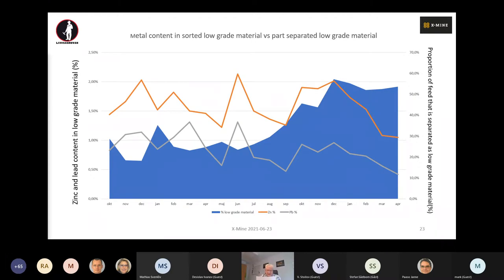And if you look at the lines, you can see that the zinc grades here and the lead grades here in the low-grade material have also decreased substantially during this. So that's very good for us. So the grade of zinc in the waste rock, or in the low-grade material, is now down to approximately 1%, and the lead grade is down under 0.5%.